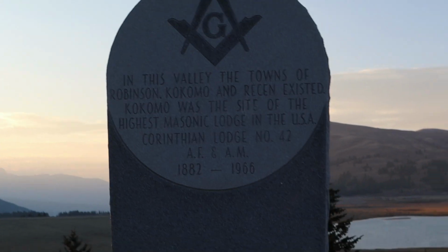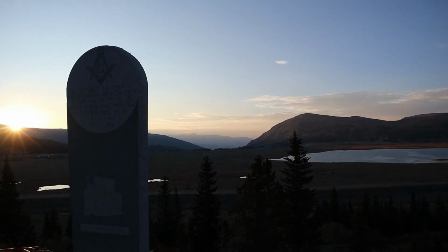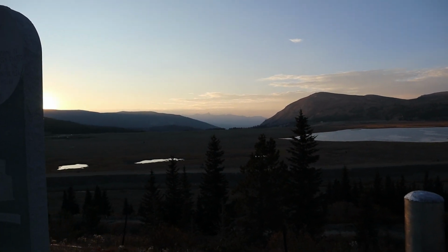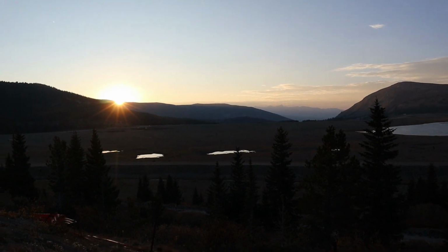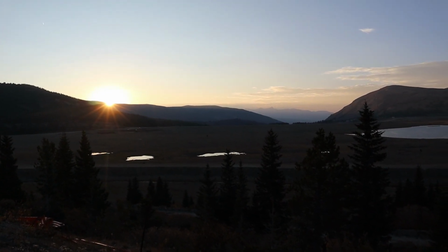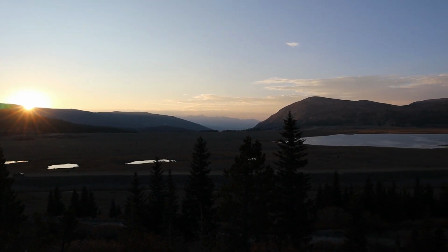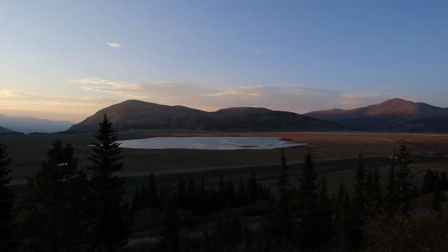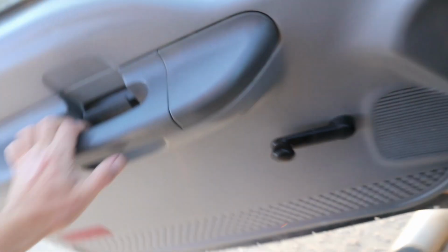It wasn't too long ago. Now I guess it's just a big empty valley. The site of this Millennium mine, or whatever it's called, I can't pronounce, but that's that. That mine here again.